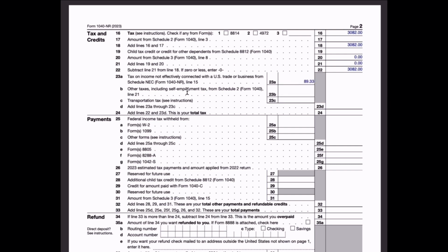I don't have any other tax including self-employment tax, no transportation tax. So in 23D we will just add 23A, 23B, 23C. That will be 89.33 for me. For box 24 you have to add lines 22 and 23D. This will be my total tax for the year 2023. So I will add 3082 plus 89.33.